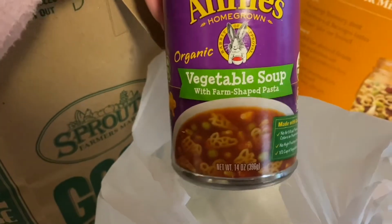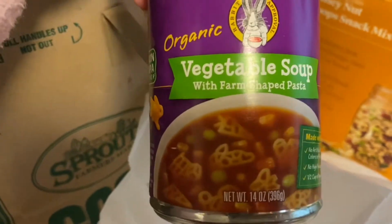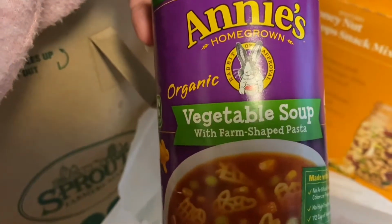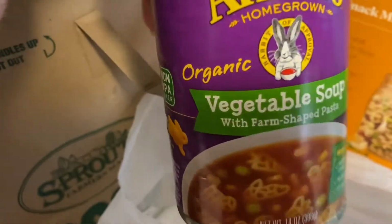I also grabbed some of this Annie's vegetable soup. He really likes soup, so I figured, you know, this kind of looks like SpaghettiOs, something of that nature, and it has veggies in it, so I'm going to give this a try and see if he likes it.